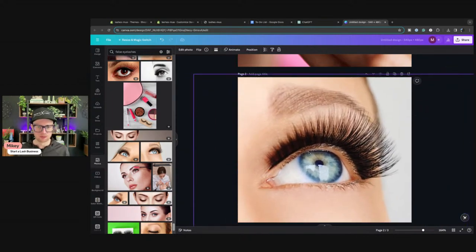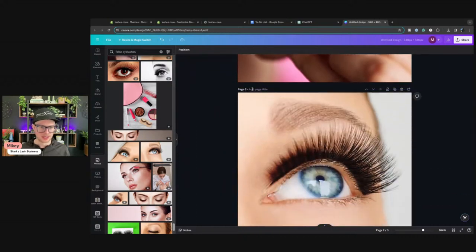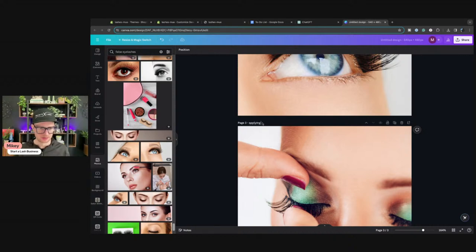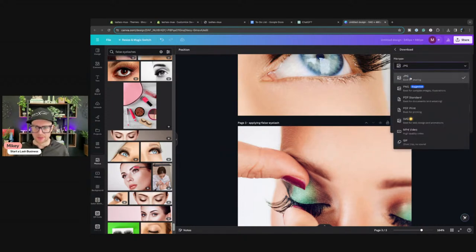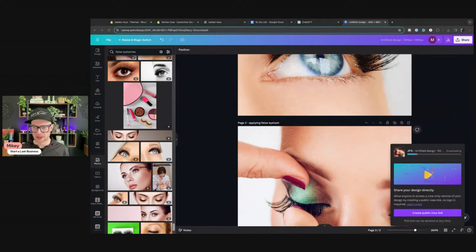See, you can zoom real far in. Okay, so this is applying. Make sure you're labeling these: apply glue, false eyelash, and then close up, false eyelash. And then we're going to name this applying false eyelash. Now, I didn't even name any of these. It doesn't really matter because I'm just going to download these all and it's going to make a zip file. So I'm going to put it at 74. We're going to download and then we're going to quickly get these things going.